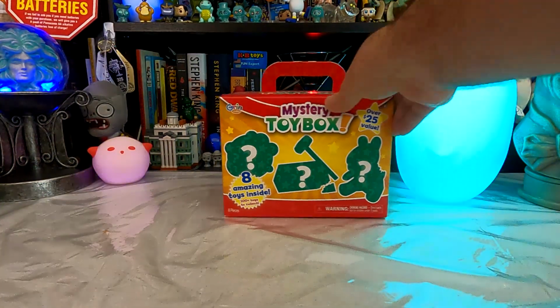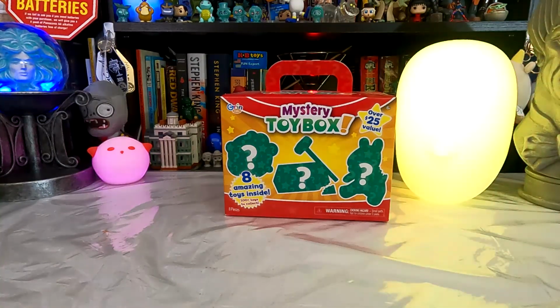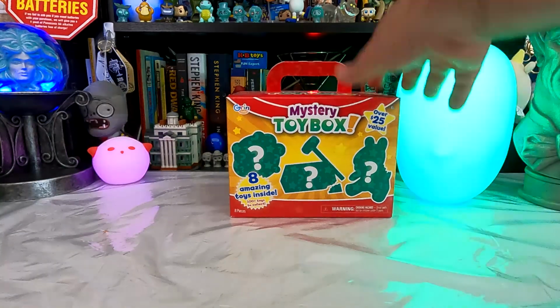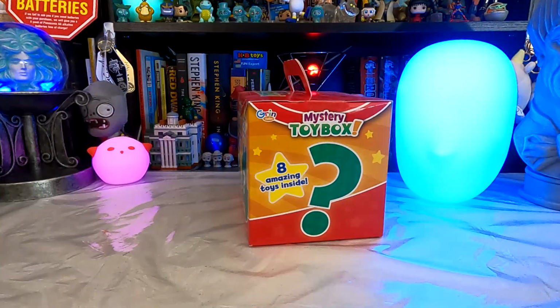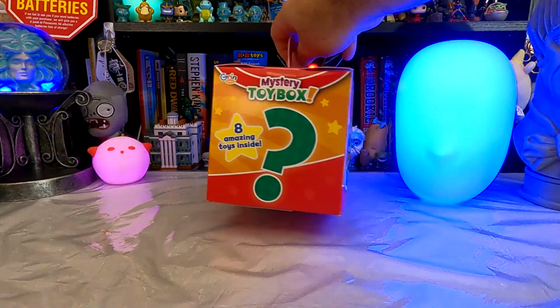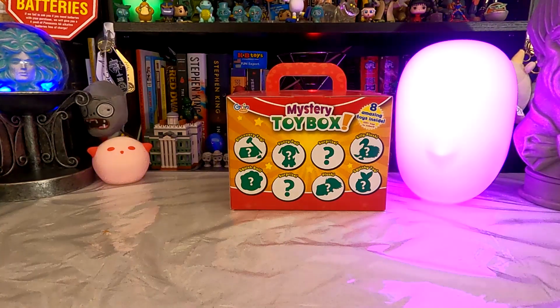Now the box, of course, interesting. Kind of screams like Crayola Happy Meal to me. And yeah, I have no real idea what's going to be in it other than 8 amazing toys. Now, amazing is quite a word. You're setting yourself up for a lot of stuff there. It does give us some hints.